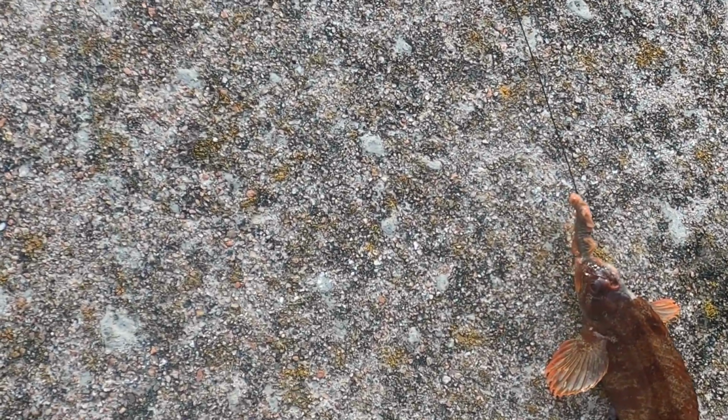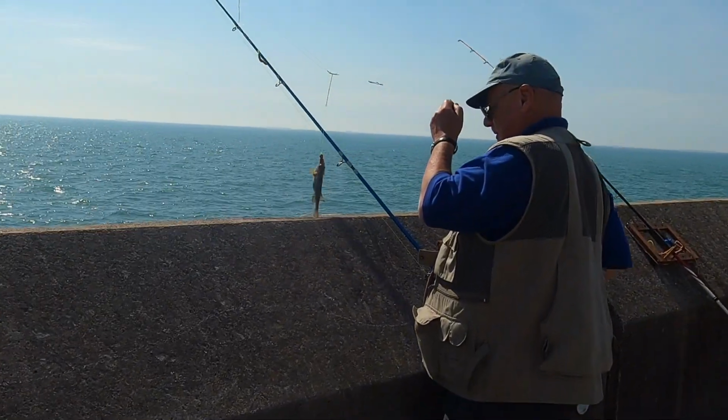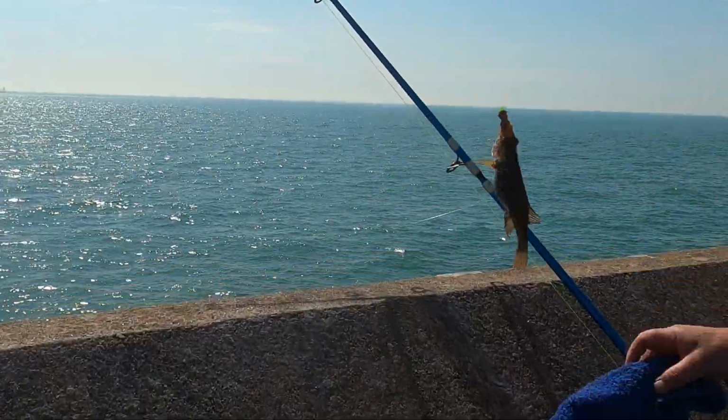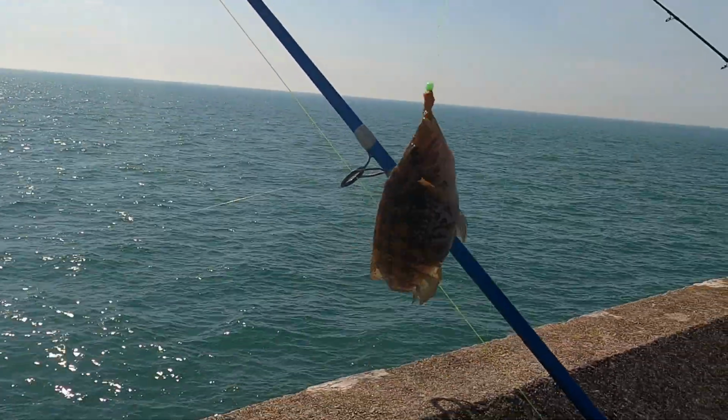Right, let's get this little fella back. And to prove the booms work just as well. No, I think that's pregnant. This is fat. I look pregnant.